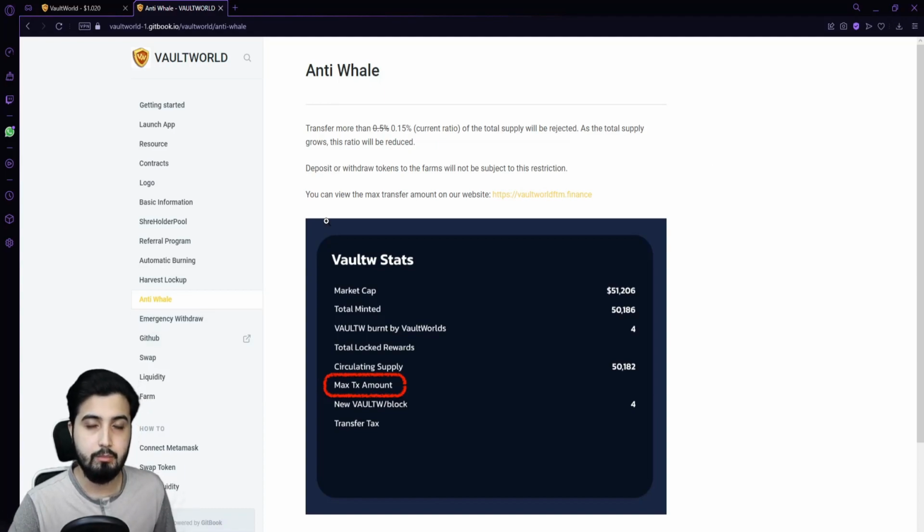And this does not apply on the farms. You can deposit and withdraw tokens from the farms. There's no restriction on there because the tokens will still stay in the ecosystem.